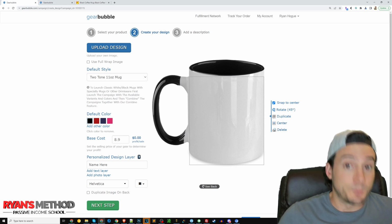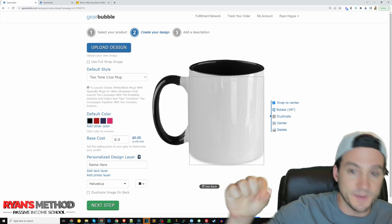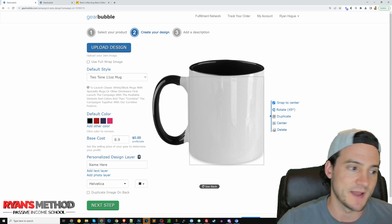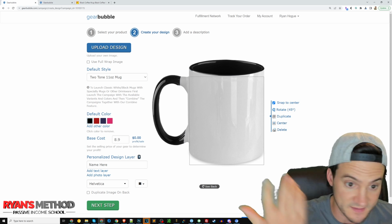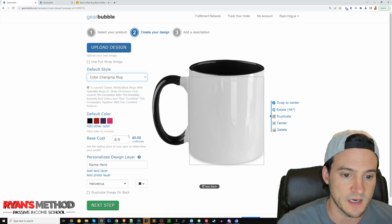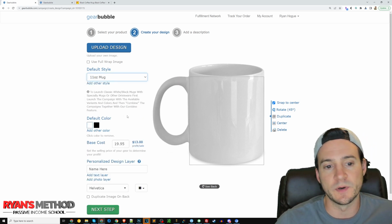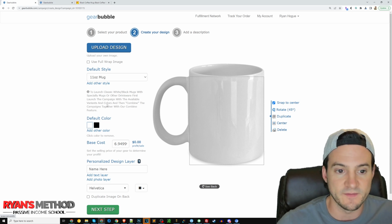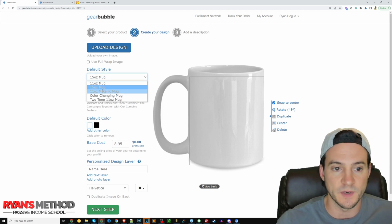You don't just do what Printful does, where Printful says for each additional product, add this extra amount, but it's always less than the initial cost basis. Gearbubble just seems like they're really slamming us hard here with these higher costs on these products. Two-tone mug is $8.90. Color changing mug is now $8.90. I remember the 11-ounce white mug used to be $4.95. Now it's $6.95. 15-ounce used to be $6.95. Now it's $8.95. So they both went up $2.